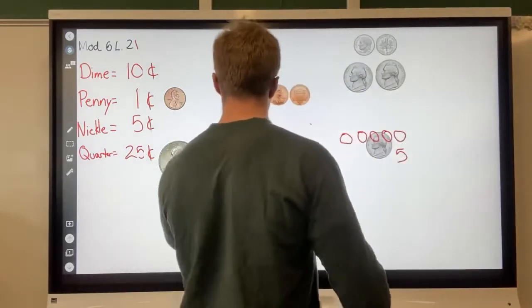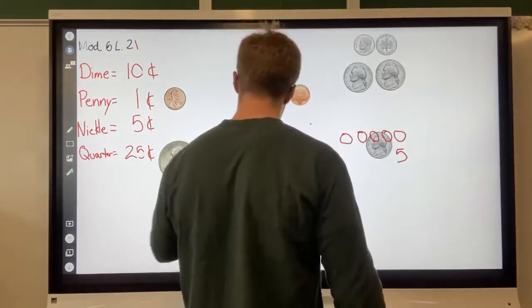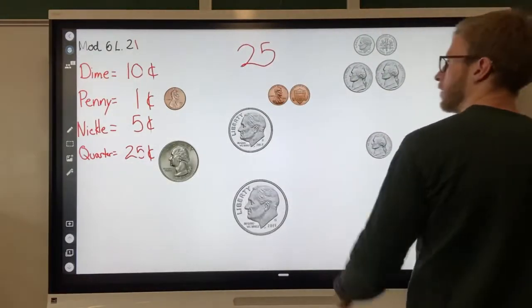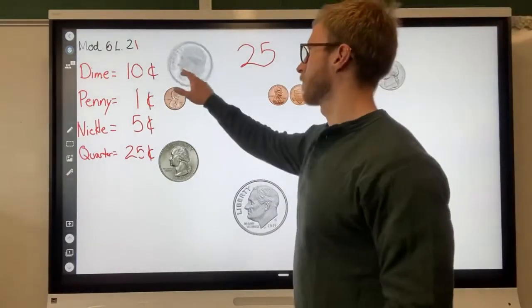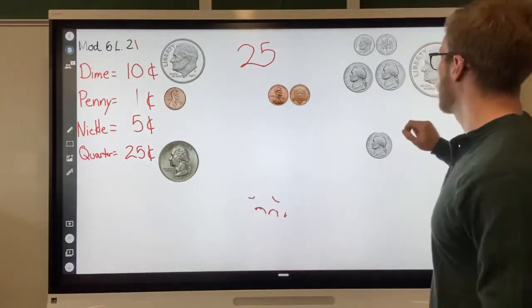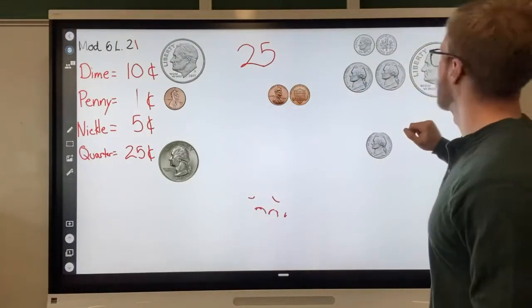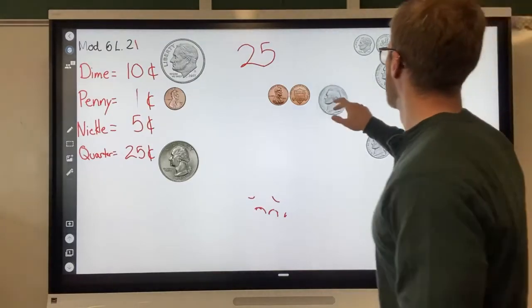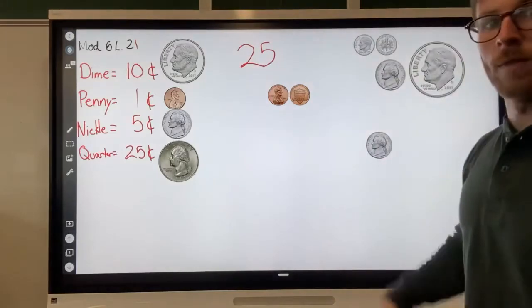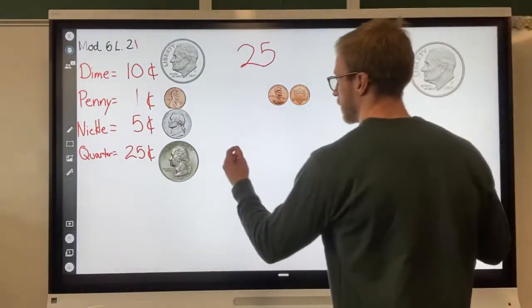Okay. Can I make 25 another way? Can I make 25 another way? Where'd my nickel go? There we go. Well, let me draw this out again. I shouldn't have erased all that actually.